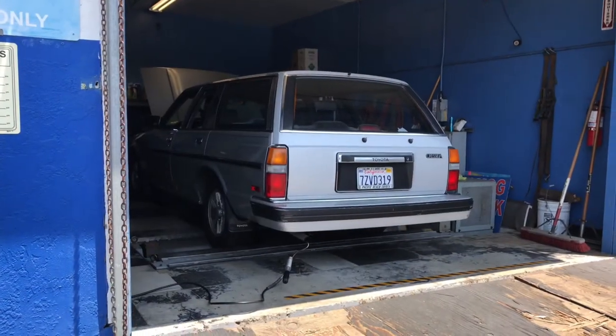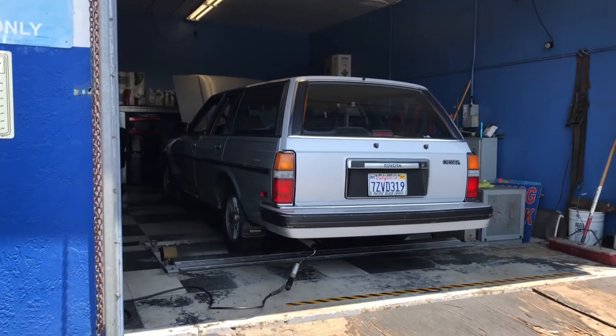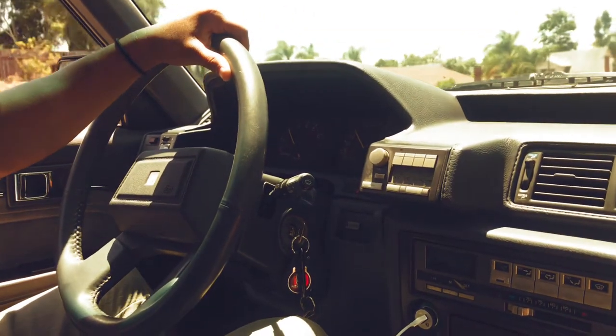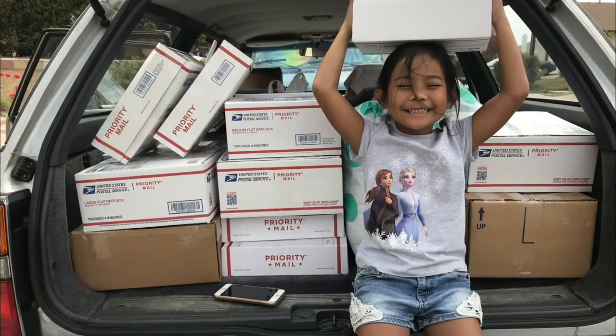And it has all the paperwork, all the maintenance, receipts, everything you'd want when you buy an old used car. So it was a gem. We've been looking for a Cressida for over a year. I was always fond of the Cressida, how it was ahead of its time, really modern for the 80s, but still very distinctly 80s. And also a very comfortable, very practical car, with a whole lot of room for stuff.